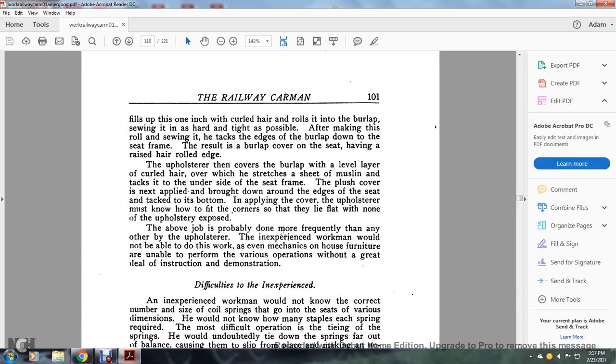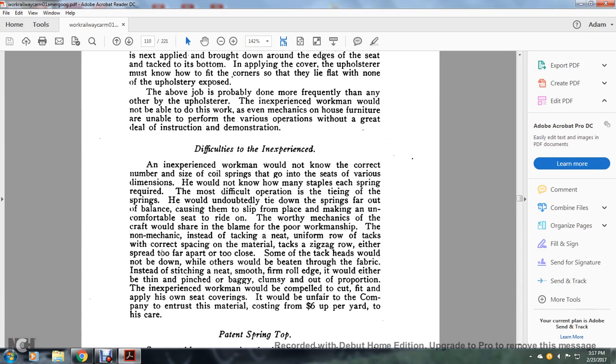The plush for the cover is next applied, brought down around the edge of the seat and tacked to its bottom. Applying the cover, the upholsterer must know how to fit the corners so that they lie smooth with no upholstery tacks exposed. The above job is properly done more frequently than any other upholstery. An inexperienced workman would not be able to work with this. Even the mechanics of housing and furniture are unable to perform the various operations without a great deal of instruction and demonstration.